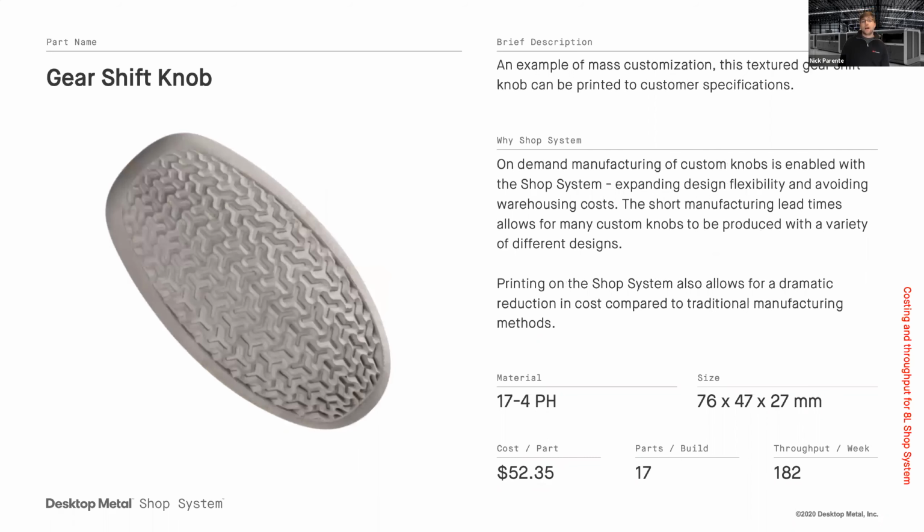This is the gear shift knob. So this is an example actually of mass customization, right? If you're talking about producing, say, a limited series of cars, say 5,000 cars for a certain limited run, what you can actually do is say, okay, for that 5,000, we're going to do one of those parts. This gear shift knob is going to be custom, right? It can be custom just for that specific model, or it can be custom down to each individual can select their design, and it doesn't cost anything to change the design when you're making it.